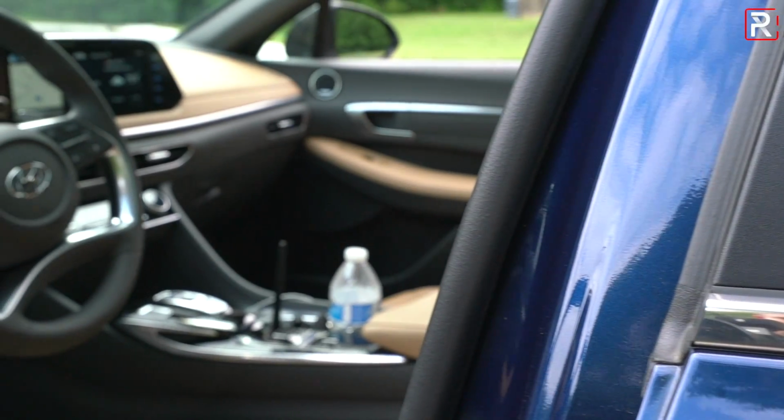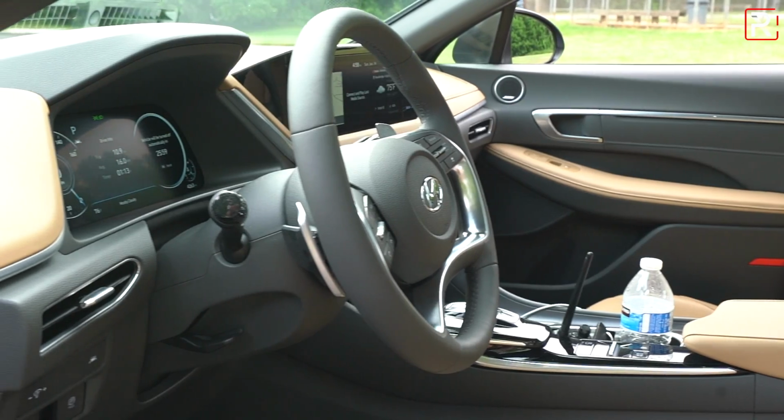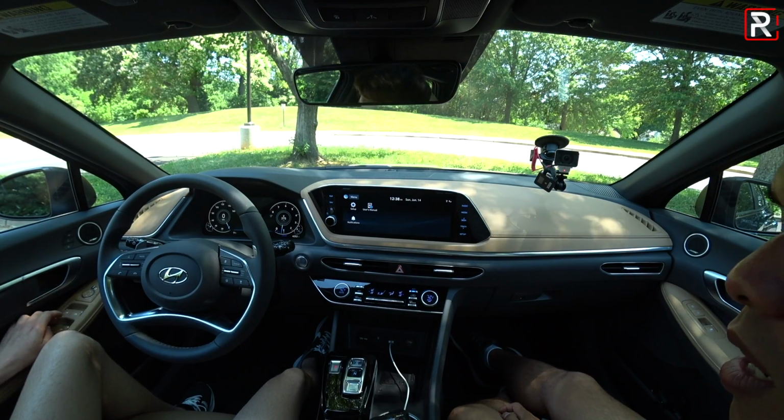So Mazda definitely got that feel right. I mean, it's not bad in here, but it's not quite as expensive feeling. The window switches, I think, feel a little bit nicer in this car. They have a more tactile feel versus the Mazda.